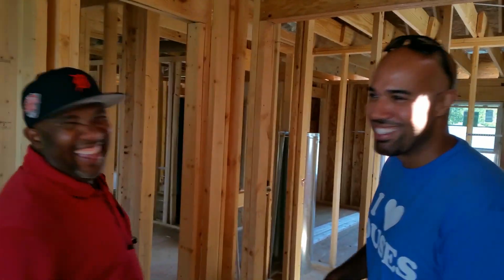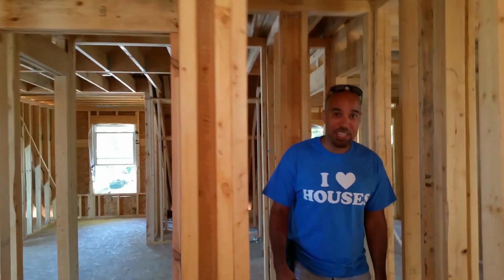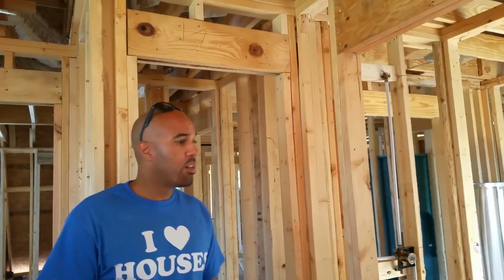So we've got a toilet closet here, so you get to stink it up and close the door. Oh, that's nice. So we don't have to worry about, you can still brush your teeth while it's getting stinked up. Yeah. And I framed this up a little bit different than I have in the past.